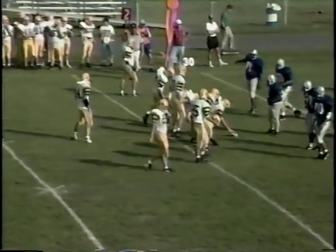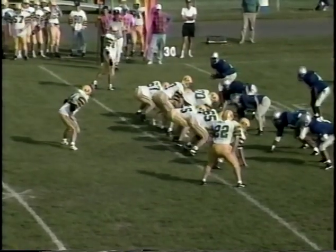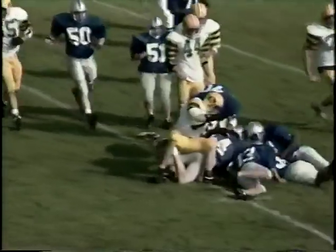Probably one of the most talented backfields in South Jersey. Well, the reason you wouldn't think they'd get 51 on the board is a lot of times they take 6 or 7 minutes of drive, so it's tough to score 51 points. Unfortunately, Audubon gave them some mistakes, and that helped.